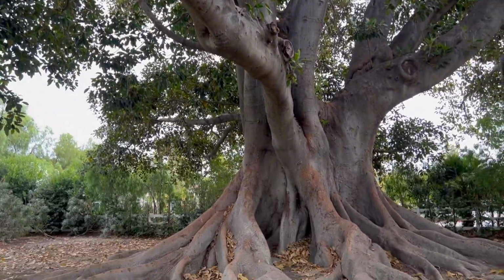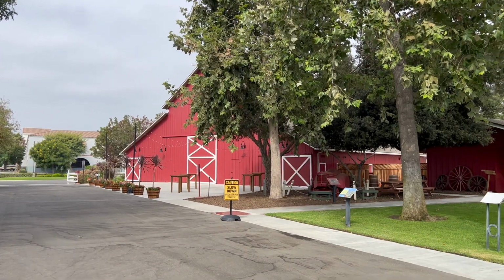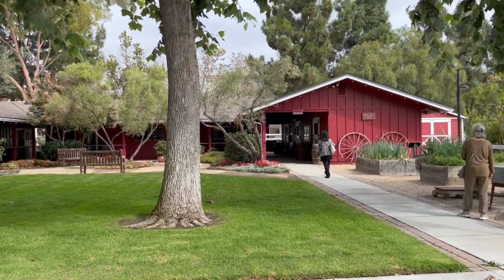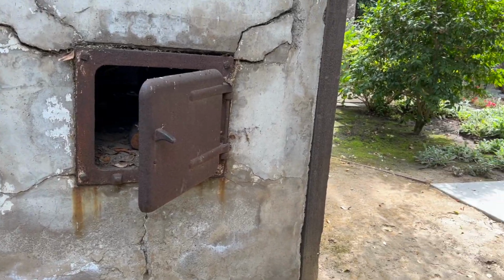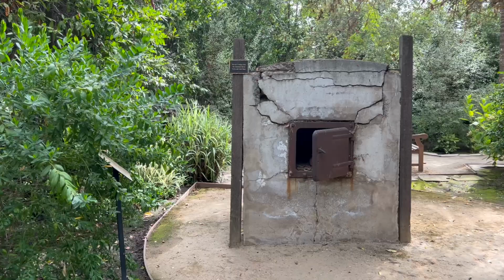And you'll see the barn coming up in a moment. That barn was actually moved from one location to closer to the house, but it is the original barn that you'll see right there. And then we stumbled onto the outdoor oven where they would have a wood burning fire to cook food.